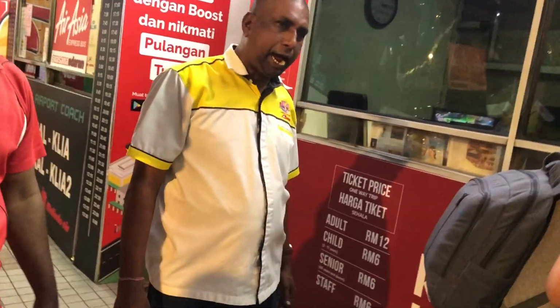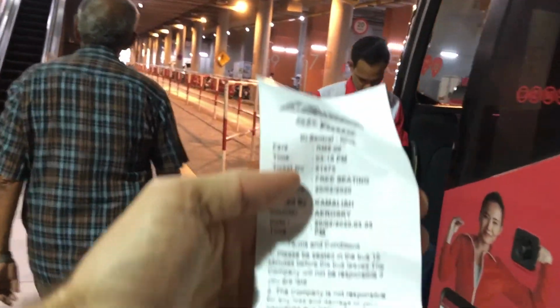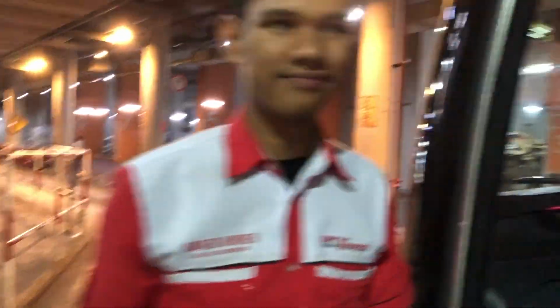5 ringgit? Yeah. Okay. If you've got big bags, put them down below. If you've just got a backpack, you can take it on board. Here's my ticket. I've got no idea why it was only 5 ringgit, but I'll take it. Hello, sir. Hello, sir. Thanks, boss.